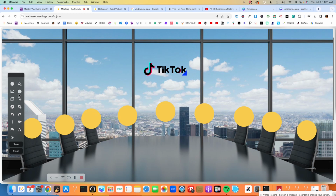Let's just say that I wanted to add a navigation. Now, navigation is a little different, and I'll show you how that works later on. But if I wanted to add navigation, I could simply do that. And I'll cover navigation in another video because that gets a little complicated. I just want to get you started with the basics. So I'm going to delete that. So now you know how to change the background and how to add more people or more space to your rooms. So I'm going to hit save here.